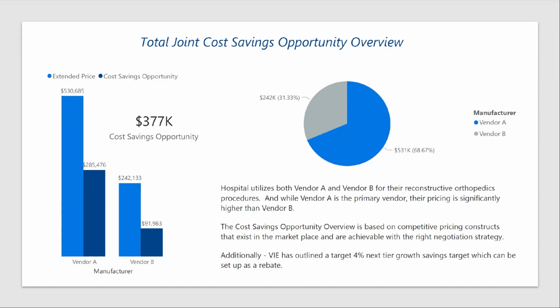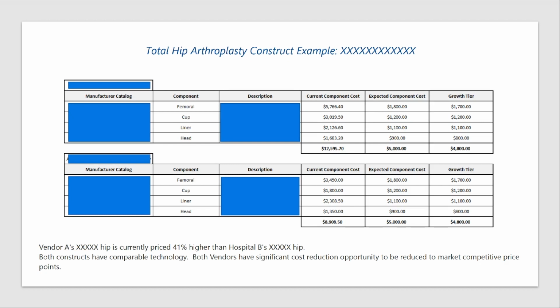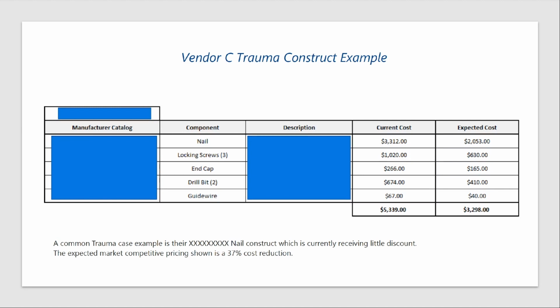And you would think, okay, vendor A is most likely going to be the one with less volume, but in actuality, they were 72% of the market share. So they had the higher volume, yet they were the higher cost, and it was comparable to the knee. Same thing with the next slide with the hip. You can see the difference between vendor A, which was at $12,000 and change, versus $8,900. From a hip standpoint, they're 41% higher, yet still, with their market share, they should have had better pricing. So even with better volumes, you're not always getting the better price. That's why it's important to match it up appropriately.